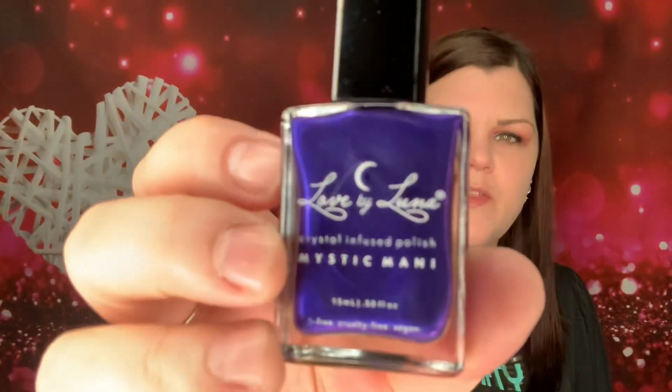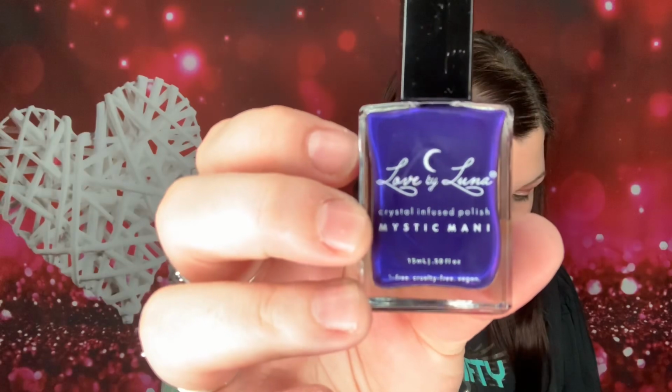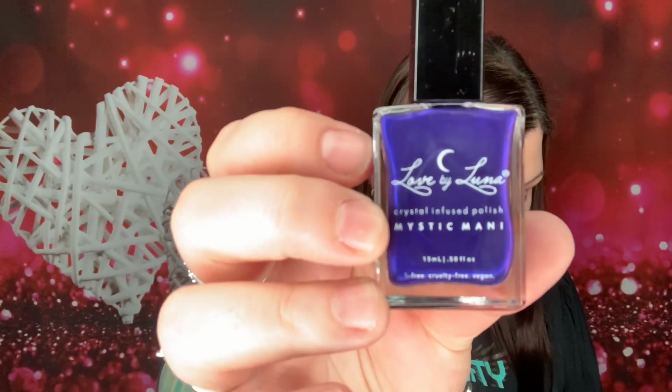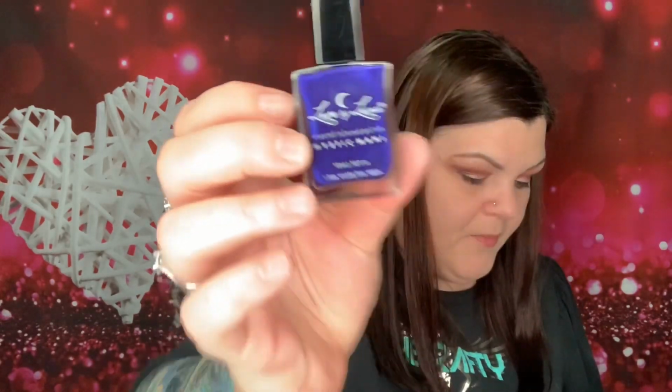So item number two looks like a nail polish. Ooh, that is a very pretty color. It's like a purpley blue color. Ooh, pretty, pretty, pretty. Okay, it says Mystic Manny, Love by Luna, looks like the brand. And this says an exclusive crystal infused polish that combines the protective and purity qualities of amethyst and obsidian.